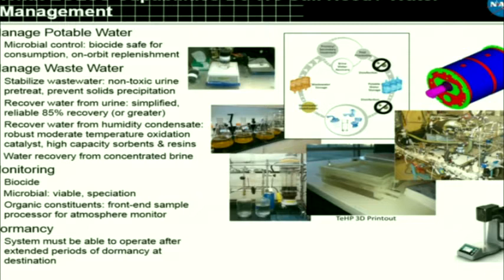For water recovery, we would like to not only get back to the 85% recovery from urine, but even try to get that last 15% of water from the brine. Again, that's going to be a trade of how much equipment you are going to have to bring to get that 15%. But we're looking at some technologies there to recover that. And then try to reduce our expendables. We want to get away from having to swap out filters and expendables as much as possible.